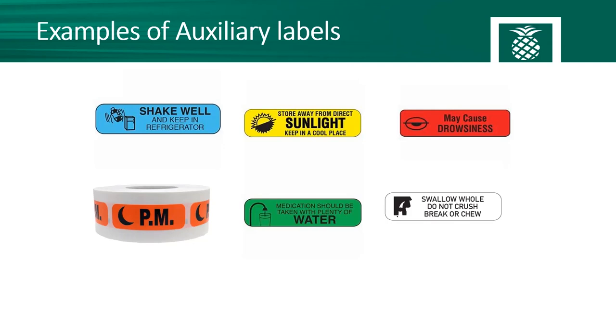All right, so our first auxiliary label, as an example, says shake well and keep in refrigerator. So oftentimes, our suspensions or our solution medications need to be kept in the refrigerator every time we're not using them. I'll use an antibiotic as an example. These are suspensions that are typically kept in the refrigerator and aren't normally stored at room temperature.